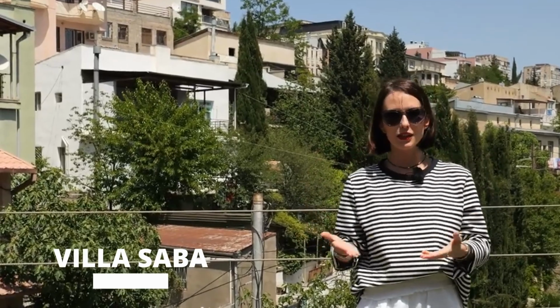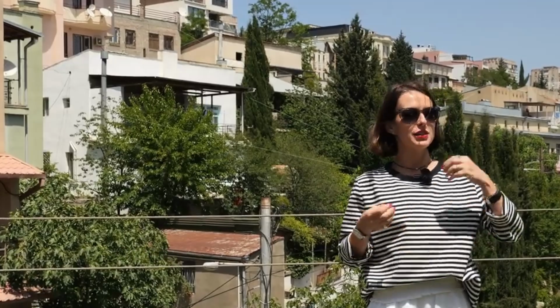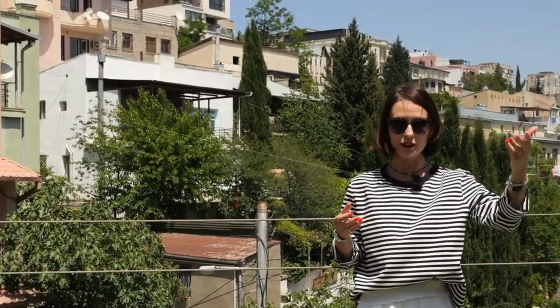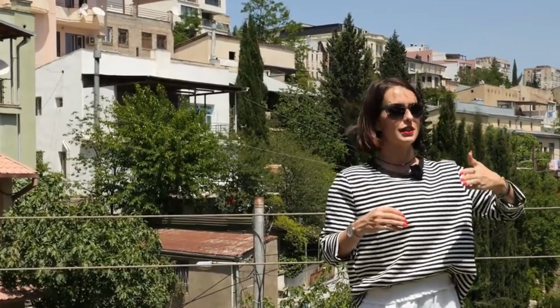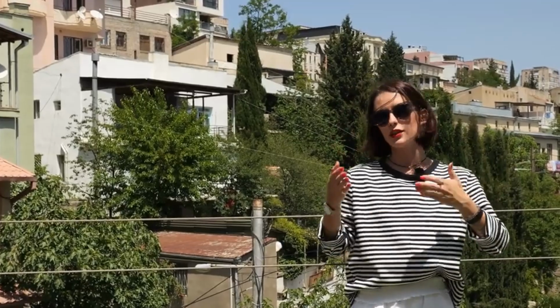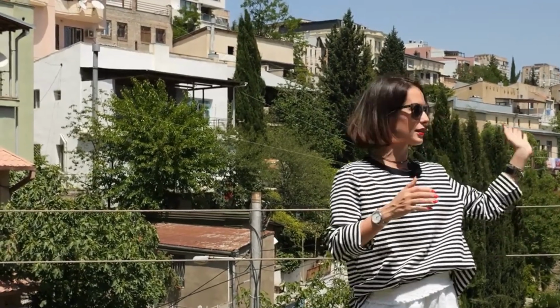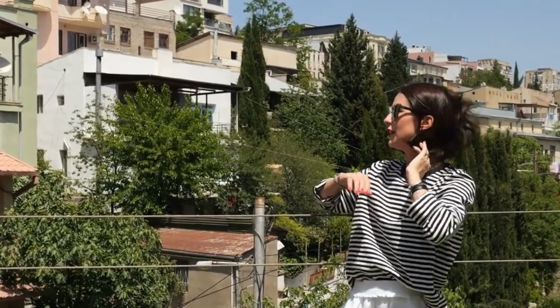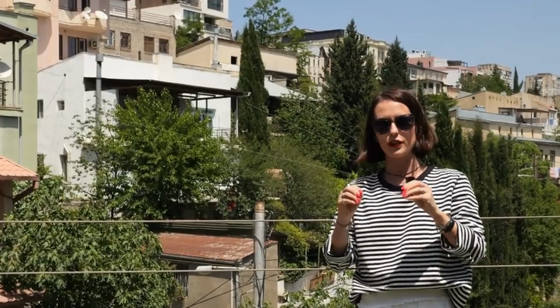Another top property from our selection, which we would like to present to you today, is a unique villa actually in the city center, in the center of Tbilisi. Here, a 5-minute walk away, is the city mall, and all the famous streets popular for permanent residents are nearby. The metro station is just a stone's throw away. I want to tell you more about the location in which this house is located.